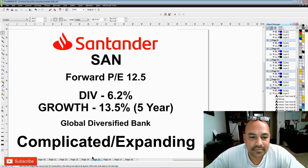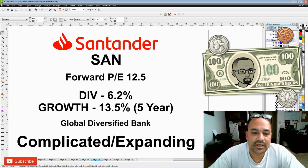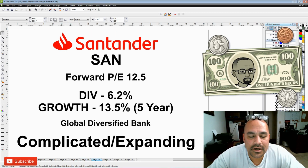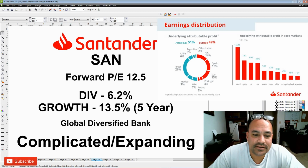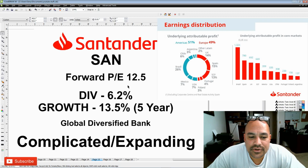So next stock up is in financials, and this is Santander. I think I said that right. It is a global bank, a diversified bank. A lot of exposure in Europe, Spain, and a little bit on the East Coast of the U.S. They have a forward PE of 12.5, dividend of 6.2% with 13.5% 5-year dividend growth.